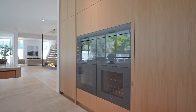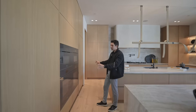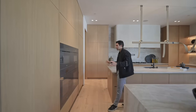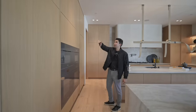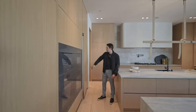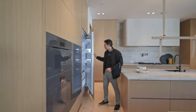Let's take a look at these appliances. We've got a speed oven, a microwave, and then dual Miele ovens down beneath. This is one of the most futuristic Miele appliances that I've seen. You've got 4 of them right here in between your fridge and freezer. More storage space up above for all of your goods. And then push to open, wood paneled freezer and fridge right next to us.